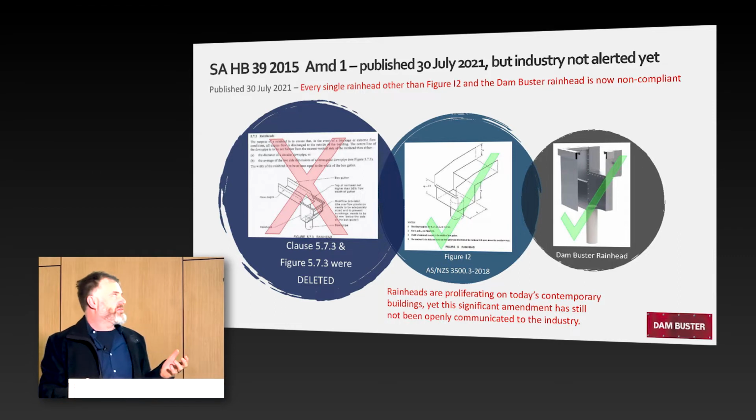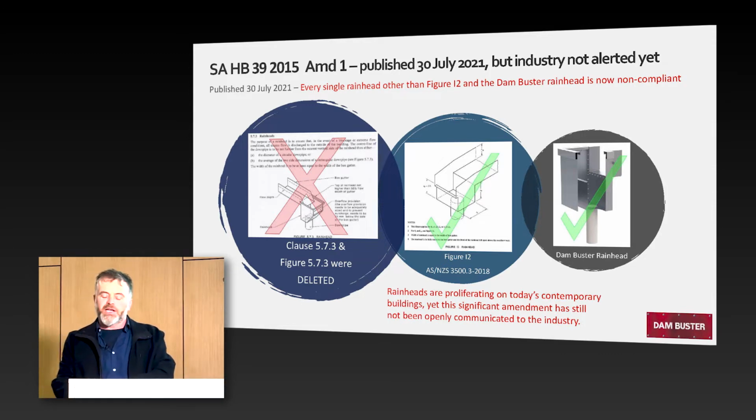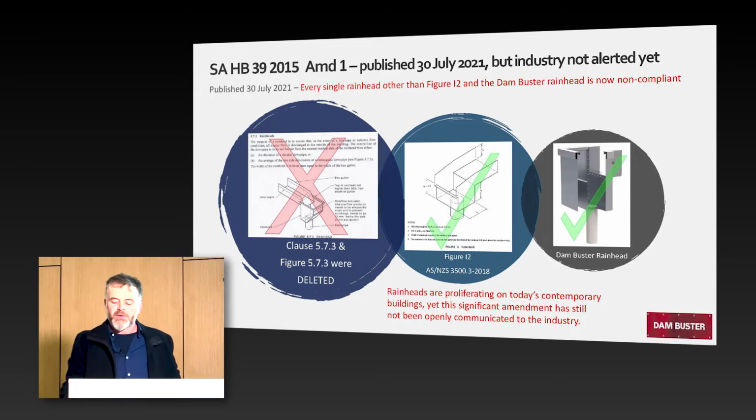We contacted the VBA and asked them, when are you going to tell anyone about this? Because when this particular standard's published in any way, shape or form, it becomes law immediately in Victoria. It's not like they have to put it in six months' time or something. It becomes law straight away in Victoria. VBA have not told anyone about this.